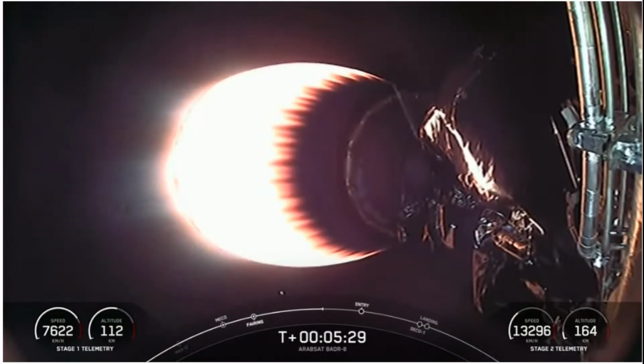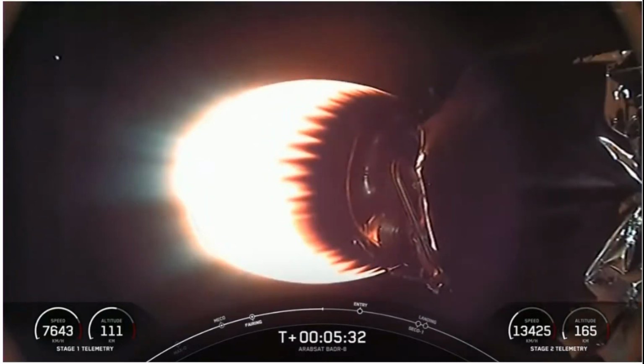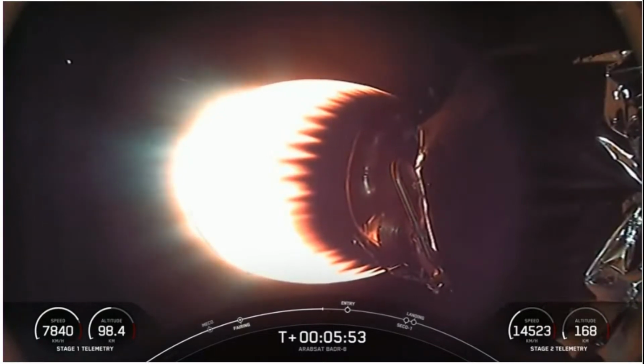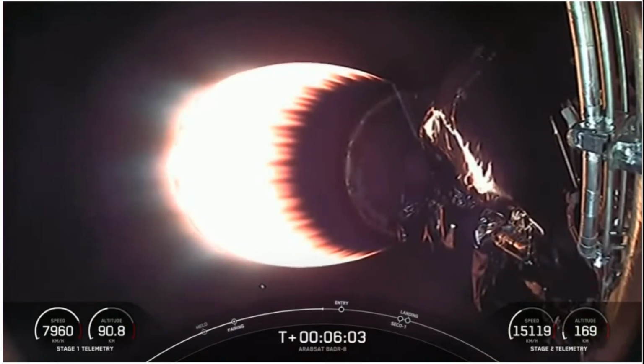As we come up on the start of that entry burn, just a quick reminder that this will be a 3-engine burn meant to slow down the first stage as it hits the thicker layers of the Earth's atmosphere. And even though we are preparing for that stage 1 entry burn, we are still getting these great views from space of our second stage MVAC engine. We are expecting this burn of the MVAC to last another 2 minutes.